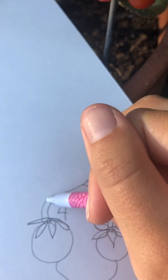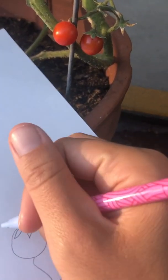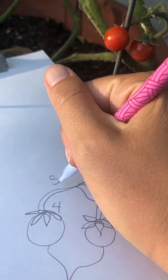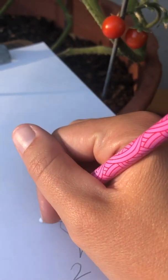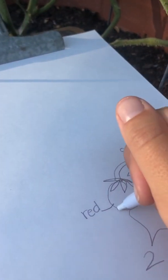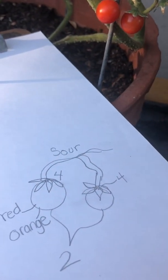Now, as a scientist, I might want to smell it. That's using my senses. It smells kind of sour. Maybe a parent could help me write sour. I could think about what it starts with. Hour. Good. Now I'm going to label the color, and in a minute I'll get out my colored pencils. I'm going to say red. I know how to spell red. And orangish. I know how to spell orange. It's like a red orange.